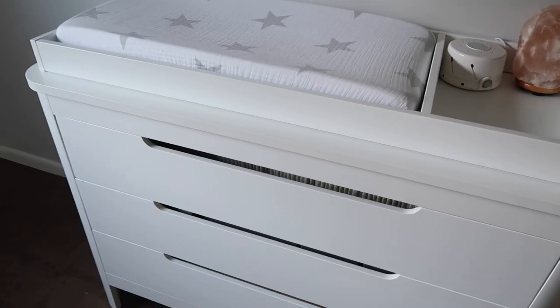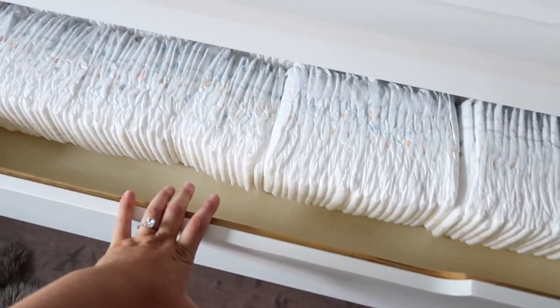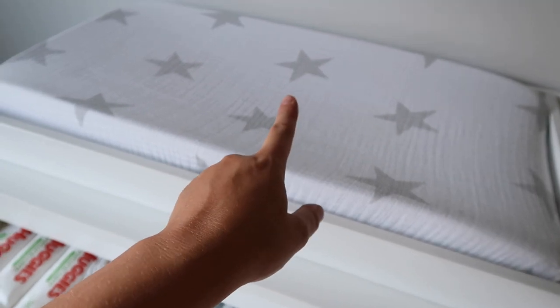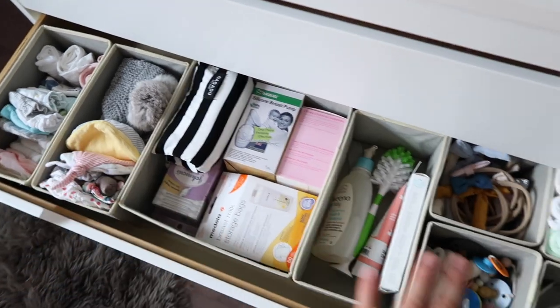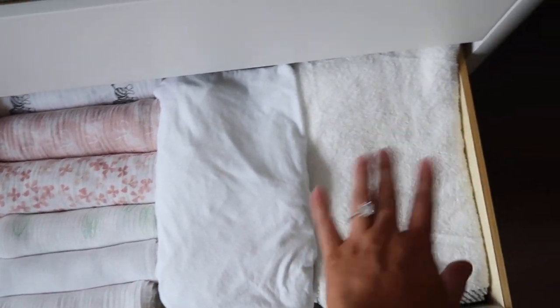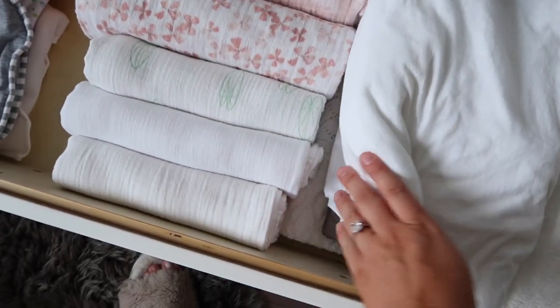I think I'm all done for the day. I'm gonna show you guys how everything turned out. So in this drawer, I'm going to keep all the diapers and wipes just so it's nice and easy access when I'm changing the baby. And then in the second drawer, I still might end up reorganizing everything, but this is how it is right now. In this bottom drawer, I have her bath towels, crib sheet, blankets are under there.